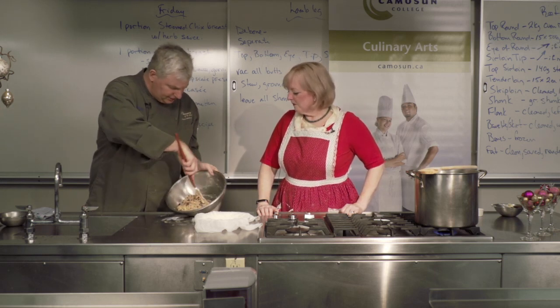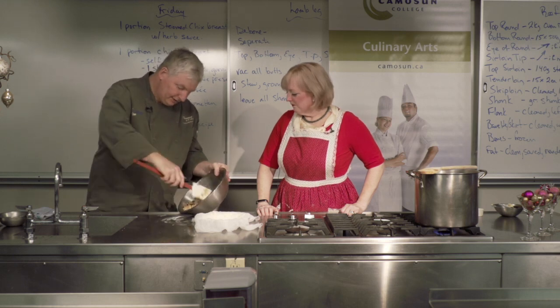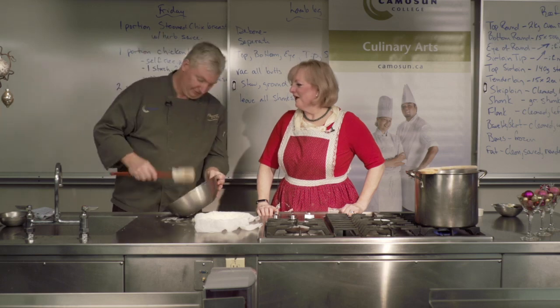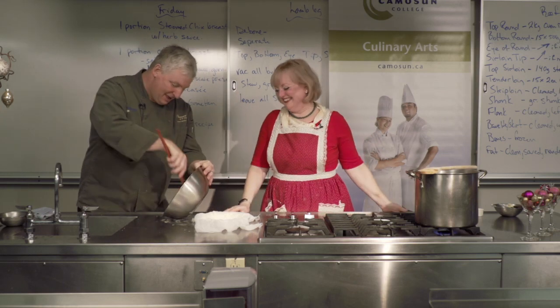And what I'm going to do is just start the shaping process in the bowl. That's why I used a nice large bowl. I'm going to venture a guess that the Victorians probably didn't have these beautiful Rubbermaid spatulas. They had their hands, but this works.